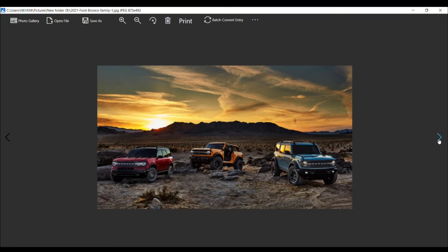Now, we know about the regular Bronco and how it's going to start at $30,000, but let's look at the Bronco Sport a little more closely. Now, the Ford Bronco Sport is going to do more for Ford's bottom line than the Bronco. When I say bottom line, I guess they're planning on selling more.